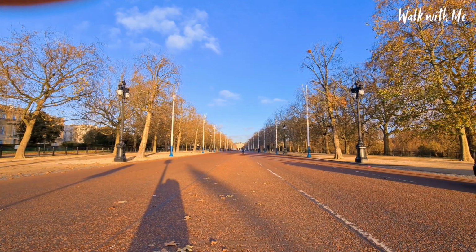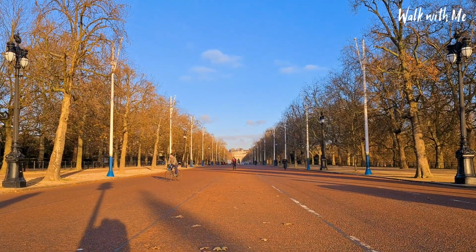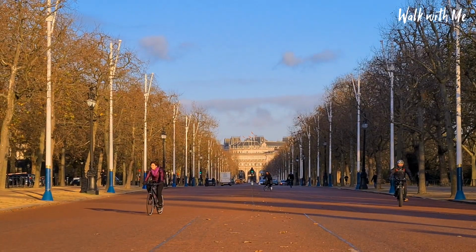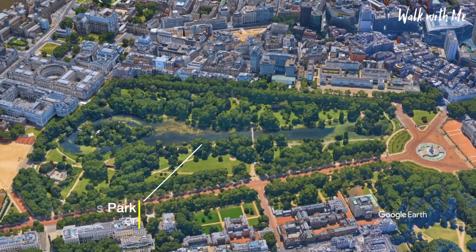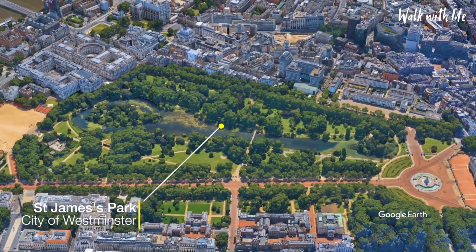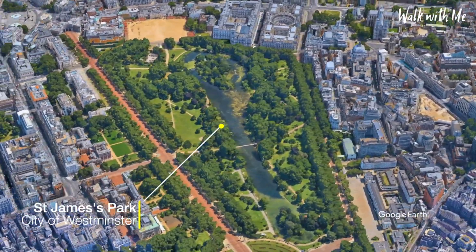So this was filmed on the last lockdown, and you can just see how quiet London is, and especially the Mall. I don't think I've ever seen it this quiet. So in front of Buckingham Palace is St James's Park.